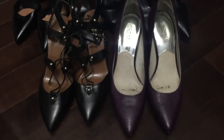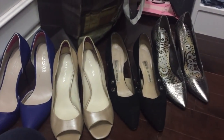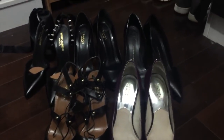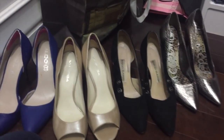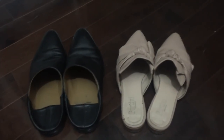So I'm keeping 5 pairs, and I'm getting rid of 4 pairs. So that almost halved the collection. And I know I'm getting rid of some more interesting colors, but comfort-wise, these shoes are just really amazing and awesome, and these shoes I don't reach for because they're just not as comfortable. So there we go. Now on to backless shoes.